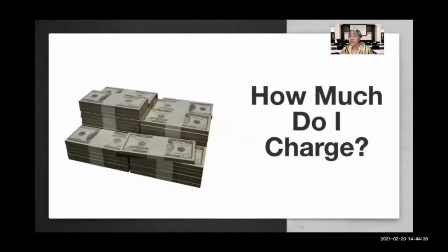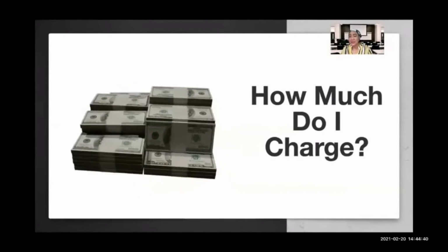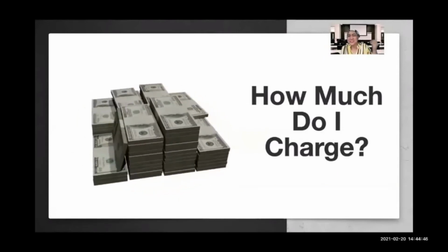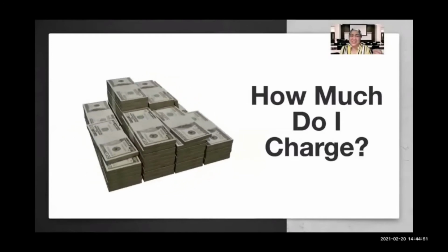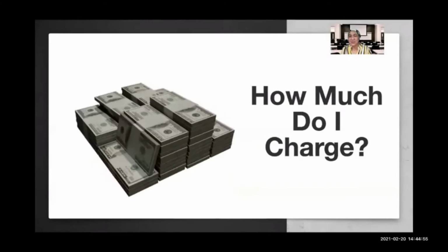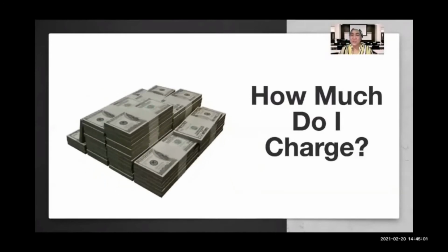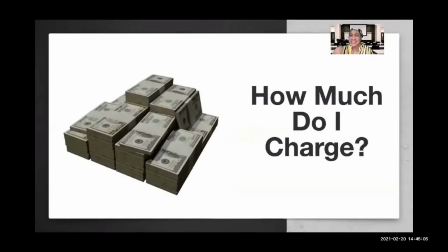So the next question is, how much do I charge? You can charge as much as you want. It doesn't matter. Some dentists make life complicated. They will say, oh, I cannot charge it like this because it is composite, so I can only charge this amount. I mean, where do you get all those ideas? You are charging your fee not based on the material, but based on how good you are as a dentist. What is your value as a dentist?